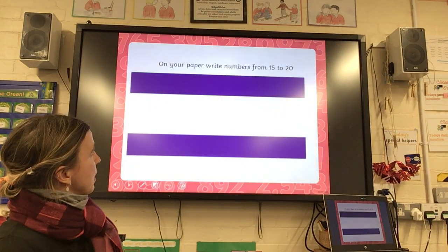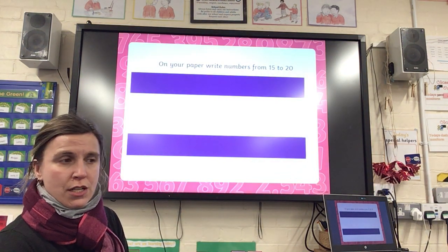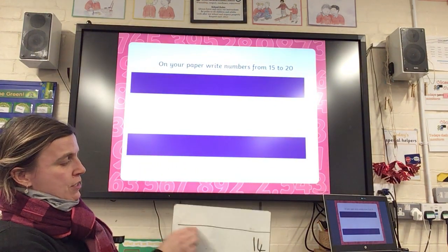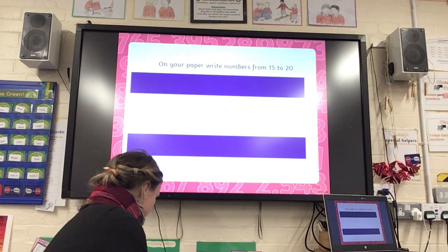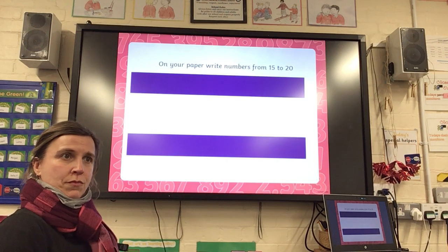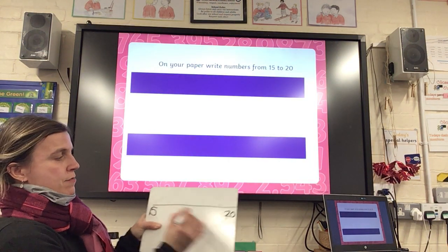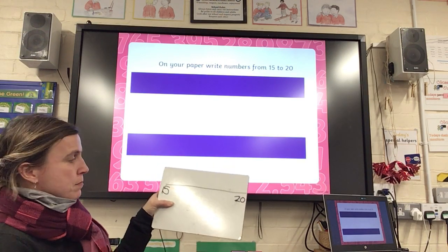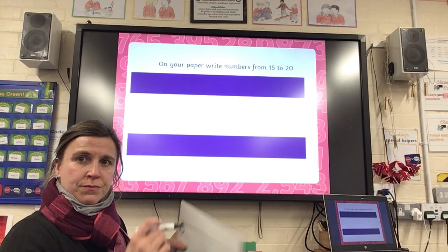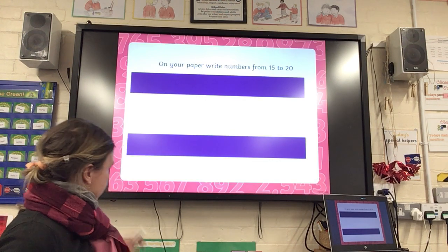Let's try that again. It says on your piece of paper, can you write the numbers from 15 to 20? So this time, we'll start with 15 at one end and 20 at the other end. You need to fill in all those numbers in between. What number comes after 15 if we're counting on? Okay. I will let you pause the video and then we'll come back.